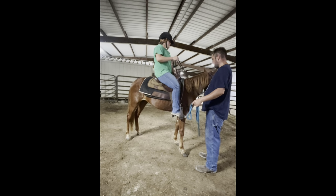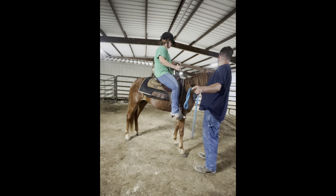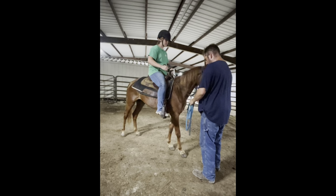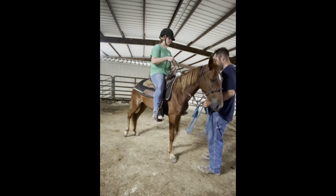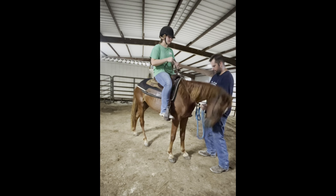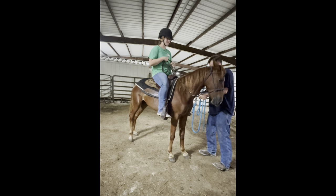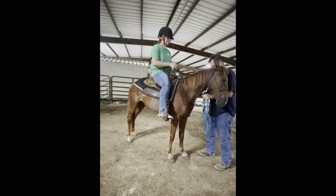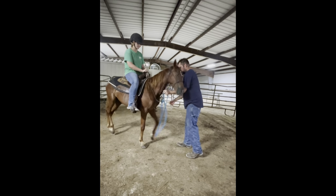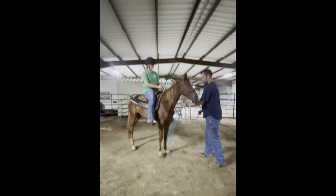So, when you're trying to ask for a backup at day one level, all it needs is one foot to go backwards, right there. And then you release your hands, release the pressure. Remember what I said a moment ago. All horse training is pressure and release. So you're putting pressure on the noseband, asking the horse to step back. They step back, release the pressure. And that's how they will learn that cue to stop.